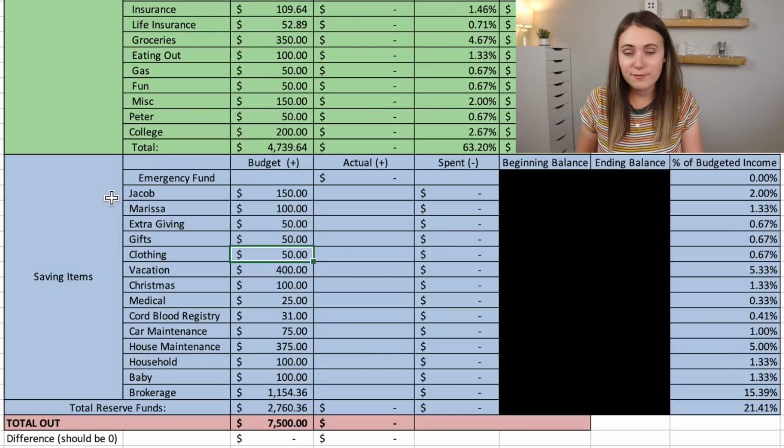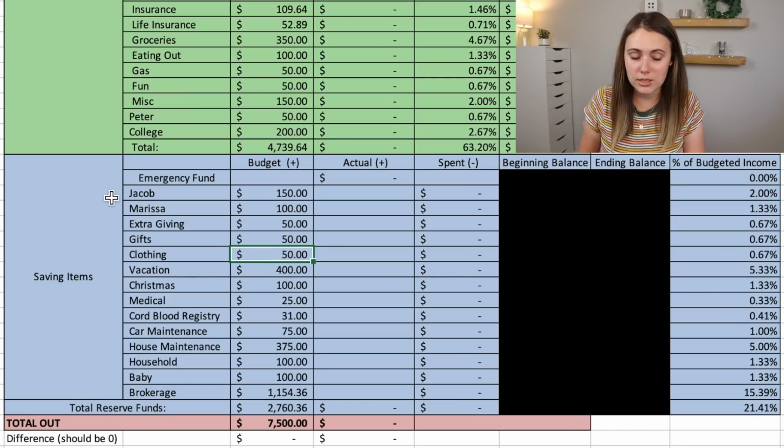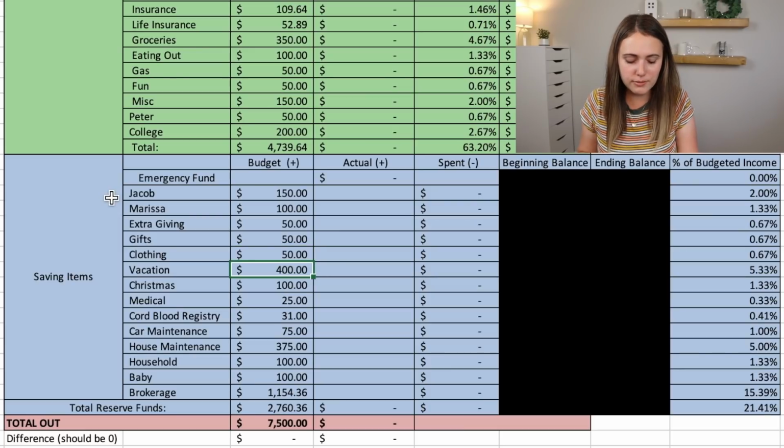Then we have clothing at $50 a month. This is mostly for myself and Jacob whenever we need to get some new clothing. We actually recently did get Jacob a few new shirts, which was important because I think he's been wearing the same shirts for at least 3 years. So it was time. Next we have vacation.